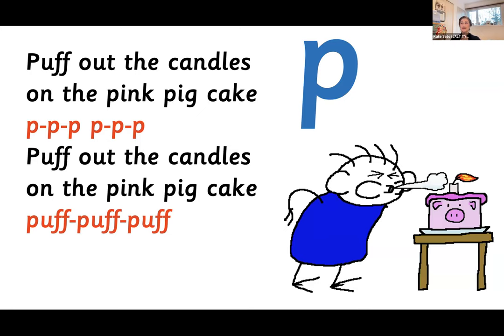Okay. All right. How much time to spend on each sound? Can I come back to that in just a minute? Let's get through these letters and then I'll come back to that question. Okay. Thanks, Shredder.